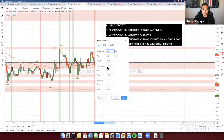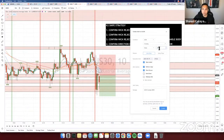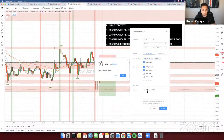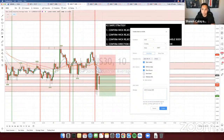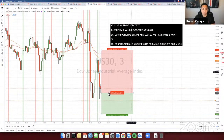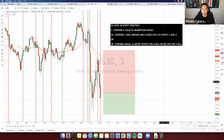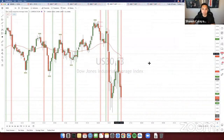So I'll have this marked up over here for the alerts. This would be the US 30 10-minute scalp, TP. There's no signal there for this, so there's no entry yet. Off this 3-minute, we got another 2 minutes left before we take this entry.